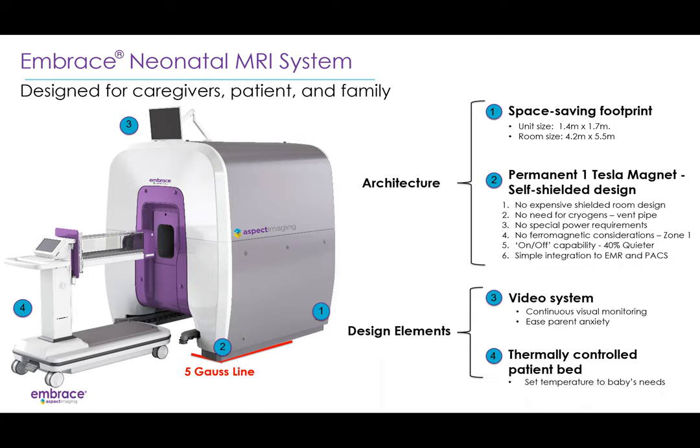It also has no special power requirements. We know a traditional MRI system must always be powered. It is always running. So you have to install additional backup power supply to ensure that traditional system never runs out of power. That is not the case with the Embrace. You actually turn this system off when you are not scanning. And we'll talk about that a little bit in just a moment.